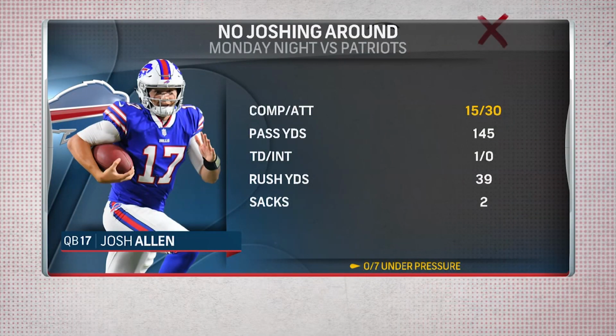Okay, so we know the weather had something to do with it, right? But give the Patriots defense some credit where it's due. Josh Allen, a season-low 145 passing yards on Monday. He completed a season-low 50% of his passes, and when he was under pressure, 0 for 7. He had 39 yards rushing, but more than half of those came on just one play. So how did the Patriots keep Allen in check? Time to show you with our next Ted-Nique.